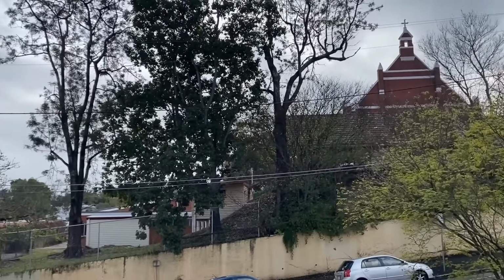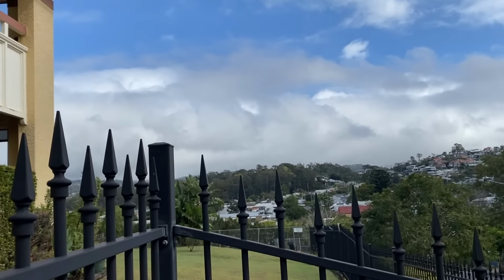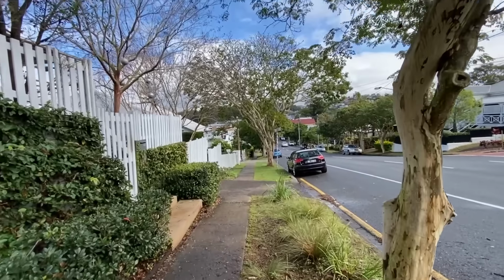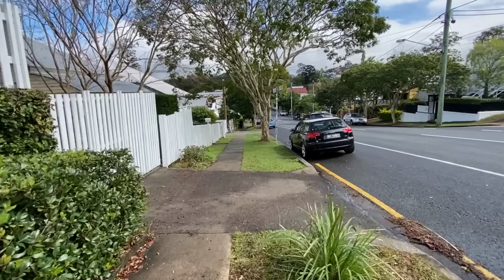Sacred Heart Church over there. Beautiful views. And we'll turn left onto Nash. And we're going to go find a tram terminus. And that's pretty exciting.